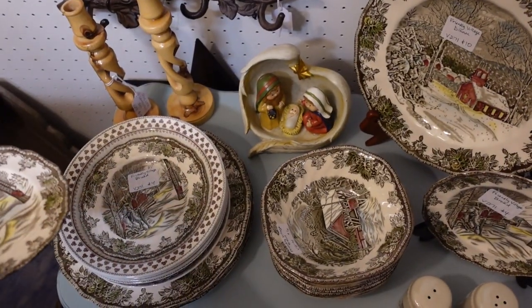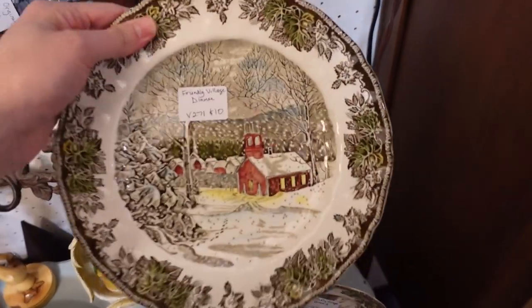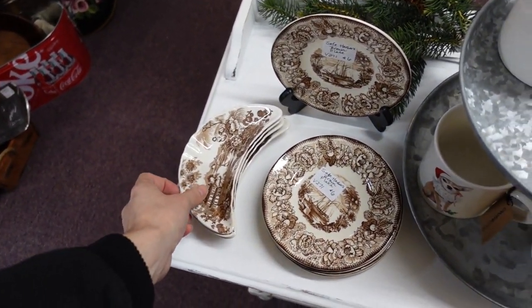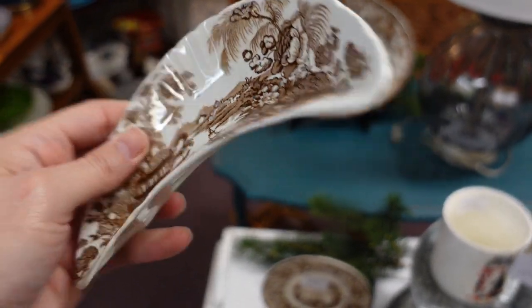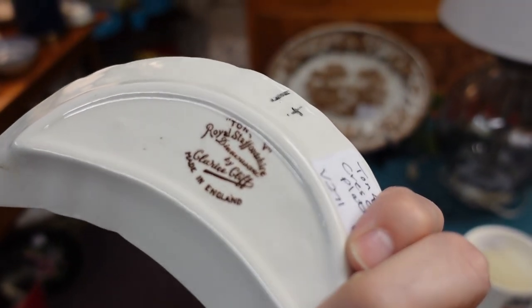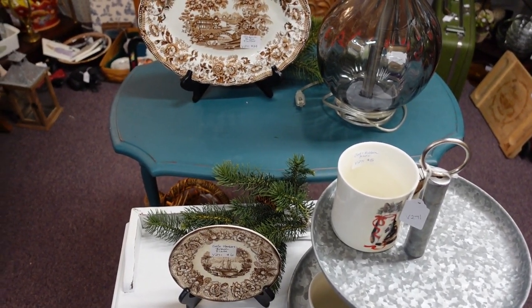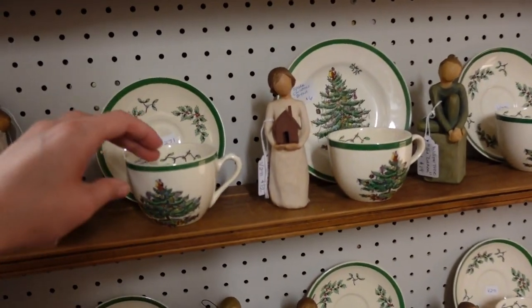These aren't badly priced. What would I do if I had a dinner plate for $10? How would that change my life? Look, these... Now, this is known as a bone plate. It's a crescent-shaped bone plate. It sits on the side of your dinner plate. And this is Royal Staffordshire. $8. That bone plate. And then there's also this lovely Christmas tree with Santa.